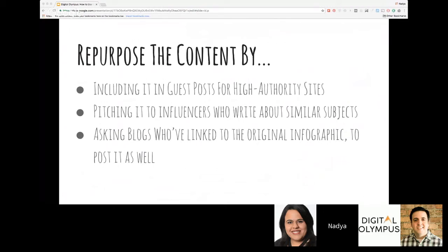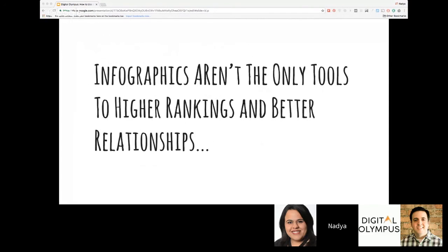So instead of sending them the image attachment, this is an added tip, send them the embed code. Not only does it speed up the process for them when they want to publish the infographic, but it actually lets you include your link back to your site as the creator of the infographic underneath that post. So that's 2 birds, 1 stone.